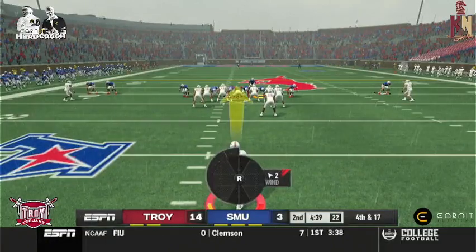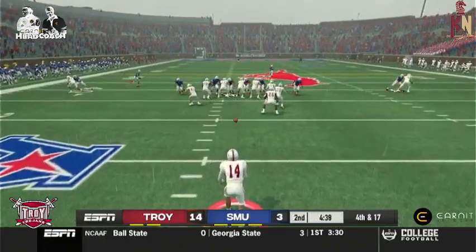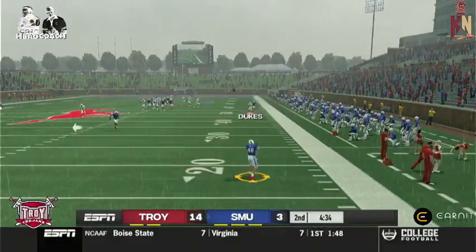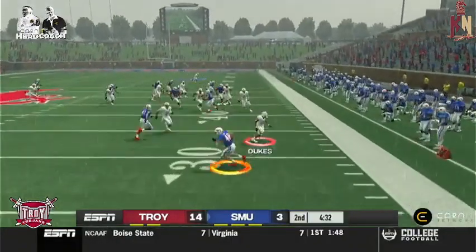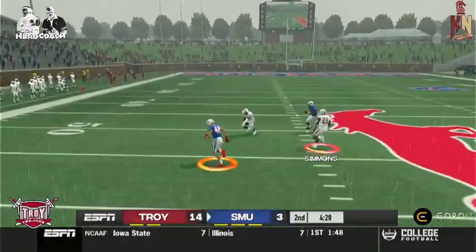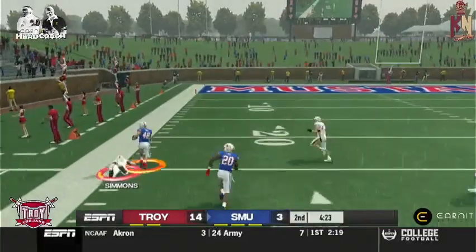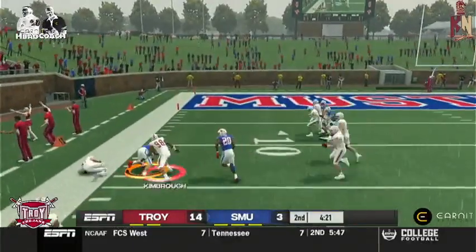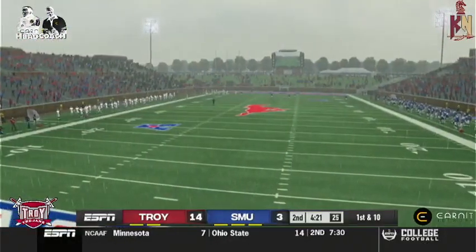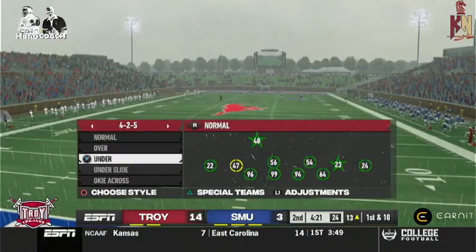Harris is the punter. Terrible drive. It's away and it's a booming punt. Tries to get around the corner. The 50. Inside the 30. And he's taken down at the 13. And they come up big on the special teams there. That play really got the home crowd back into this game.